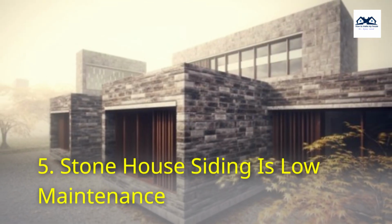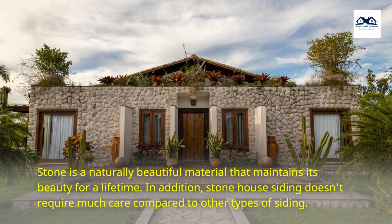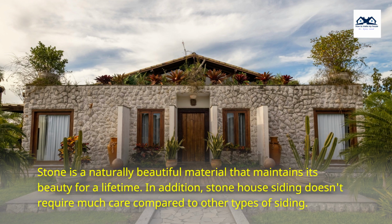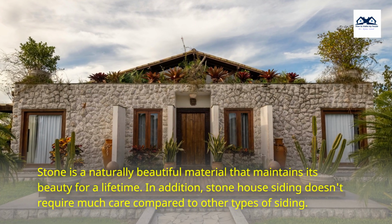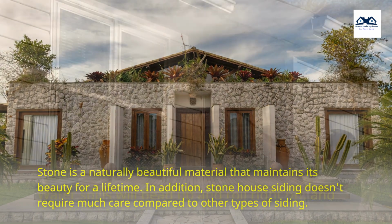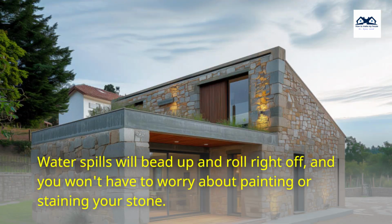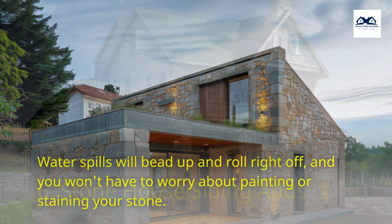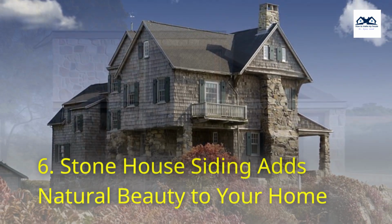5. Stone house siding is low maintenance. Stone is a naturally beautiful material that maintains its beauty for a lifetime. In addition, stone house siding doesn't require much care compared to other types of siding. Water spills will bead up and roll right off, and you won't have to worry about painting or staining your stone.